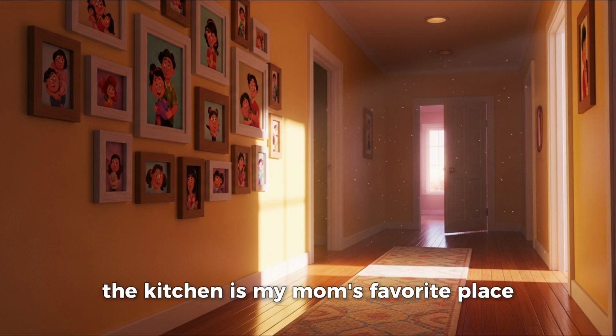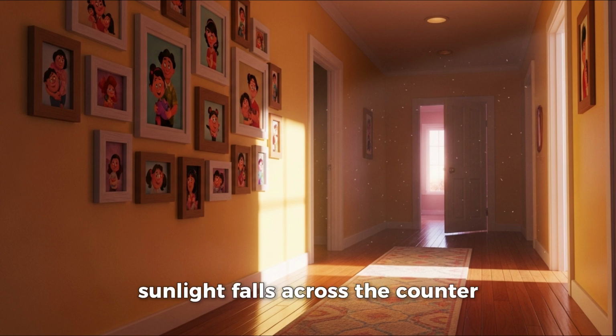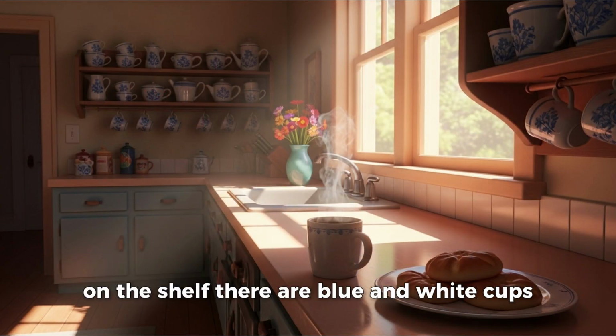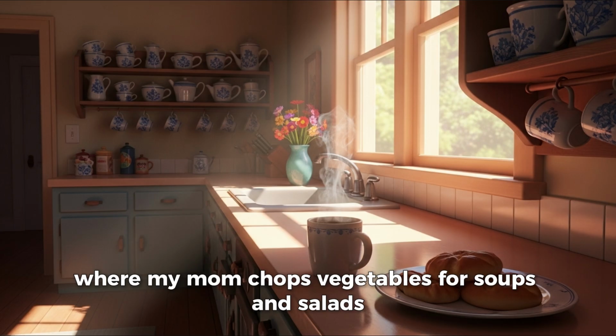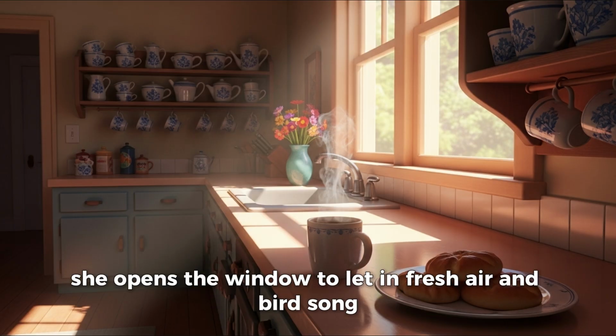The kitchen is my mom's favorite place because it is full of light in the morning. Sunlight falls across the counter, and the smell of coffee fills the air. On the shelf, there are blue and white cups that my grandmother used many years ago. We have a small wooden table where my mom chops vegetables for soups and salads. When the weather is nice, she opens the window to let in fresh air and birdsong.